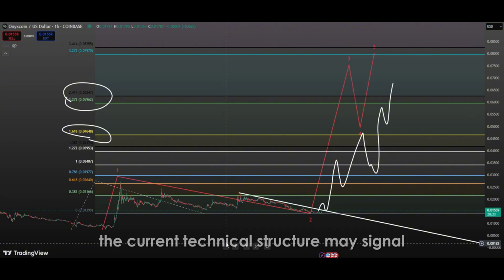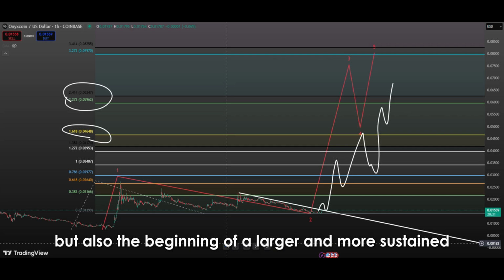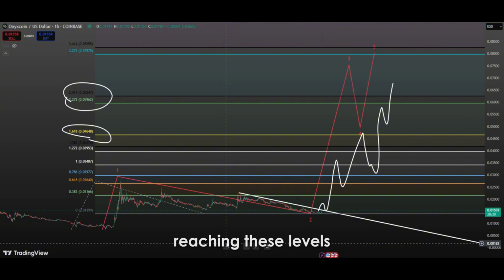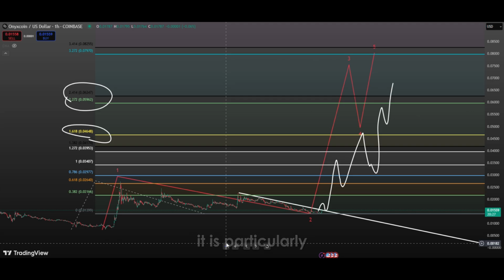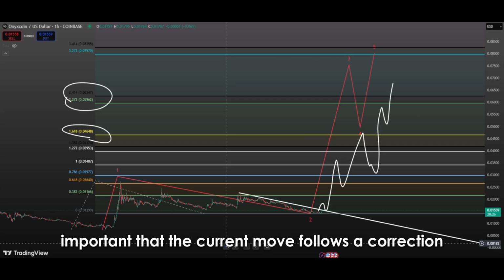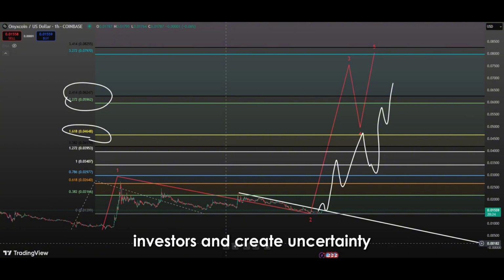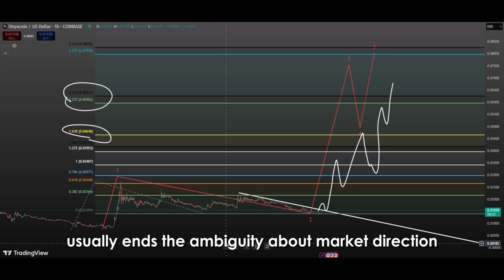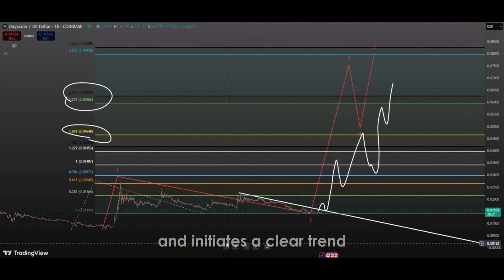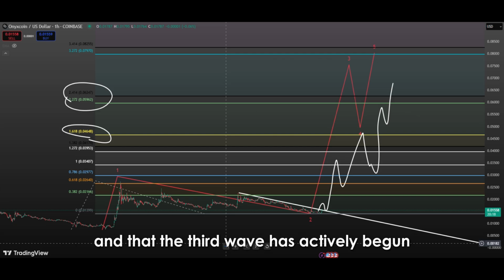In this context, the current technical structure may signal not just a short-term rise, but also the beginning of a larger and more sustained bullish trend. Reaching these levels could present significant profit opportunities for investors. Also, it is particularly important that the current move follows a correction, as second waves are typically periods that mislead investors and create uncertainty. However, the third wave that comes after these corrections usually ends the ambiguity about market direction and initiates a clear trend. The current upward movement shows that this clarity has arrived and that the third wave has actively begun.